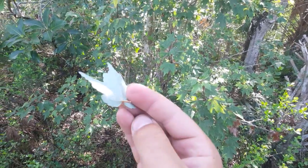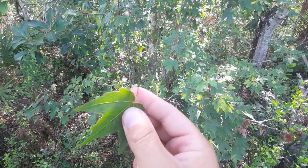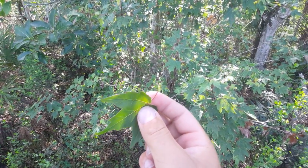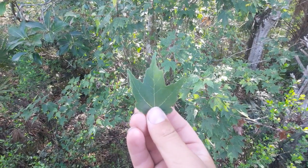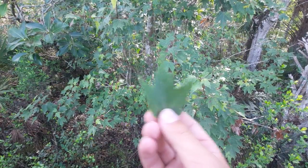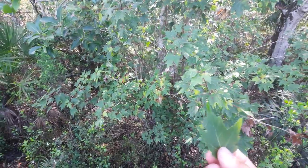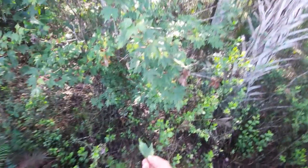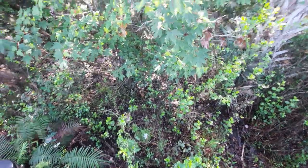Another dead giveaway that it would be a red maple is looking at the stem, because it is also red in addition. But it's just neat to see even a deciduous tree down here in Florida, because you don't really see as many deciduous trees down here. So we'll let that go to the ground, let it decompose, and allow the production of new soil.